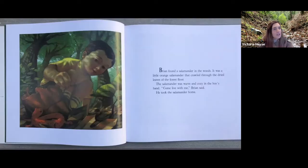Ryan found a salamander in the woods. It was a little orange salamander that crawled through the dried leaves of the forest floor. The salamander was warm and cozy in the boy's hand. "Come live with me," Ryan said. He took the salamander home.